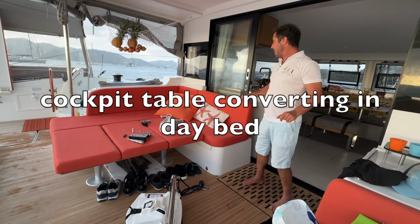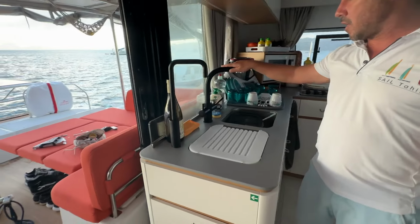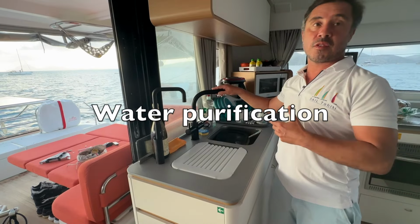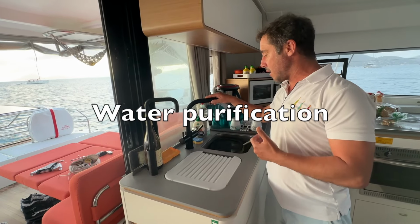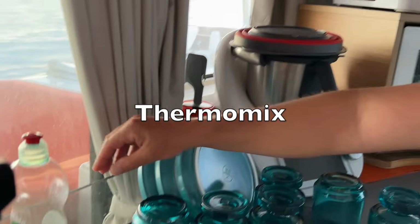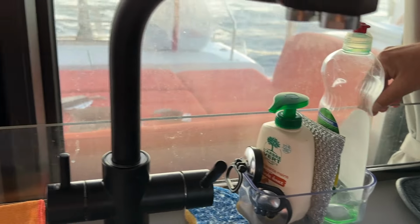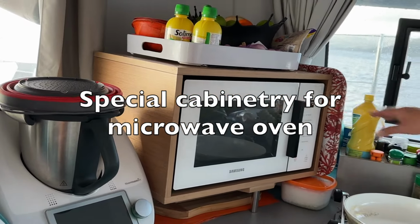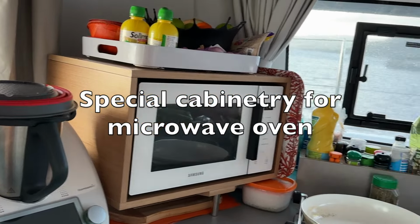While I'm here in the galley, Jean-Pierre and Beatrice asked us to install the French hose system, which does several things. It purifies the water with osmosis, so if there's something dirty in your water tanks, some bacteria, something like that, you purify the water. And it also makes bubbly water and cold water. So very practical system. We've got a Thermomix, very practical for cooking. We also had this piece of plexiglass made to measure so you don't have things falling on the other side. A specially made case for the microwave. Same thing, a box specially made for the spices.